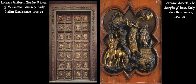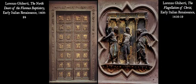The doors were commissioned by the Wool Carders Guild, right? A carder is someone who deals with wool. And so these are the doors of the North Baptistry. They're now inside in the museum on the other side of the cathedral, and you can see they take on the same shape. Originally, they were gilded, and they have primarily the life of Christ on them.